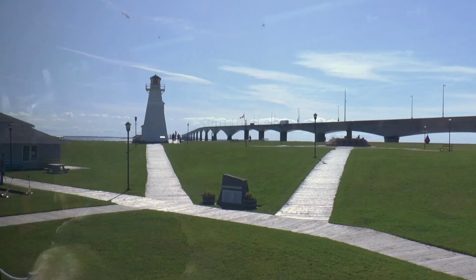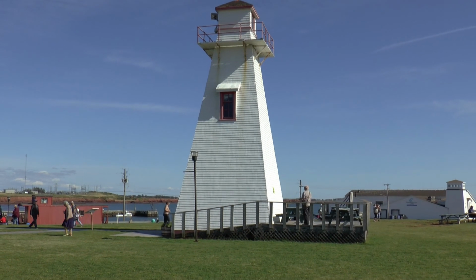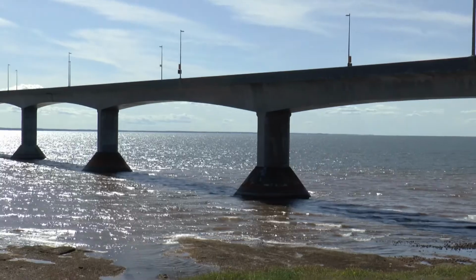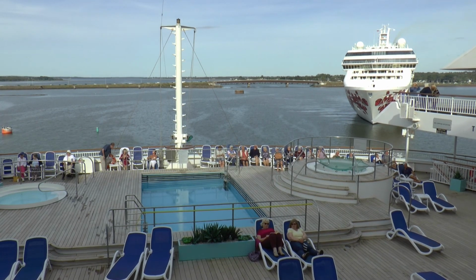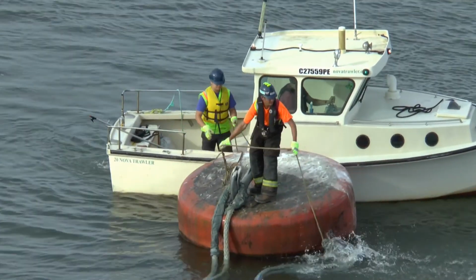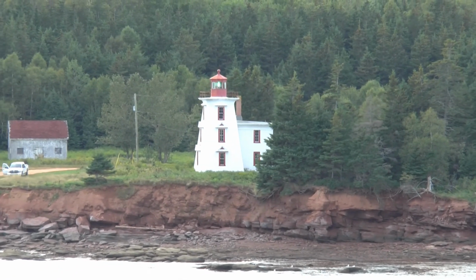Finally, we made a photo stop at the Port Borden Front Range Lighthouse and Confederation Bridge. The bridge links Prince Edward Island to New Brunswick on the mainland. Back on the ship, we watched the mooring lines being released. Then we sailed out of the harbour and back into the Atlantic.